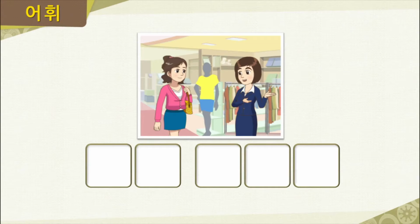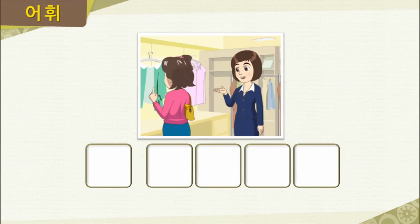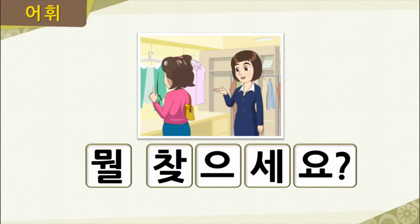Now, let's say a customer has just entered the store. How would the store employee greet that customer? Correct. She would say, 어서 오세요. Now, the store employee wonders what the customer is trying to find. She wants to help the customer. So, what would she ask her? Right. She would ask her, 뭘 찾으세요?